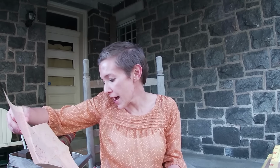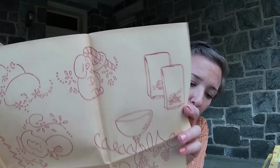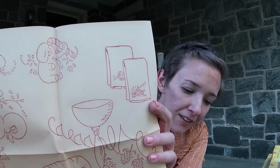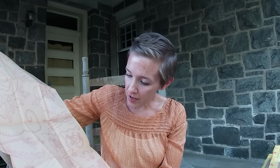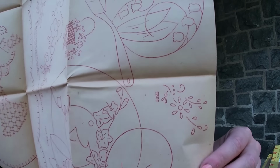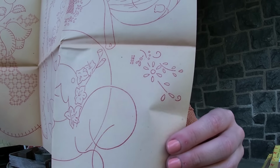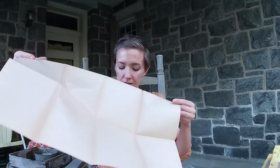A teapot, pan, flowers. Oh, those teapots are darling. But look at the little, first this little elephant with the candy cane, and then there's a little duck, silverware, a saucer and teacup. You can see, oh, how cute.